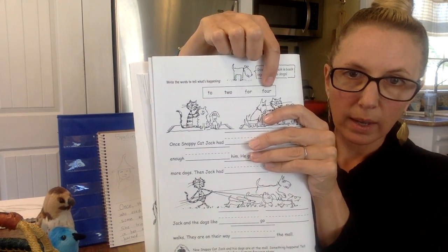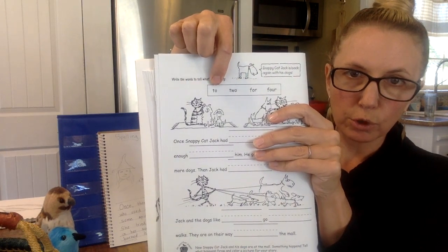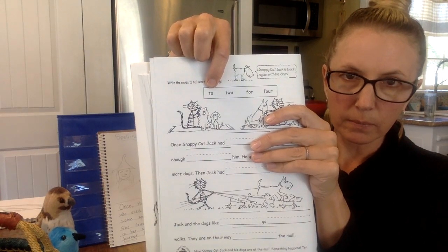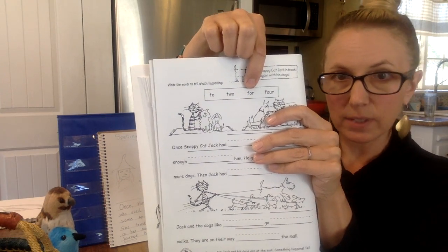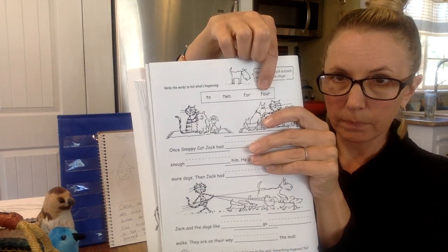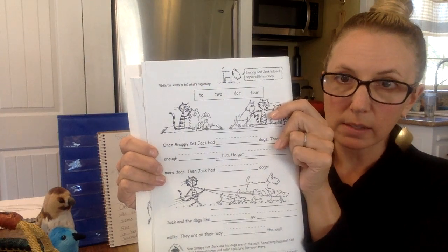for, and for correctly. So this means to go somewhere. I'm going to the store. This means the number 2. This means for, like I have something for you. And this means the number 4. So you are going to need this page and a pencil.